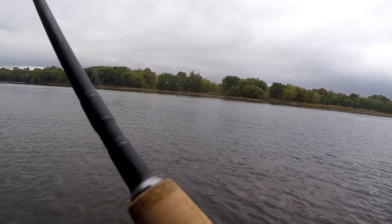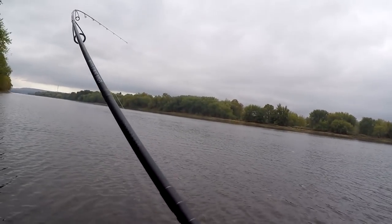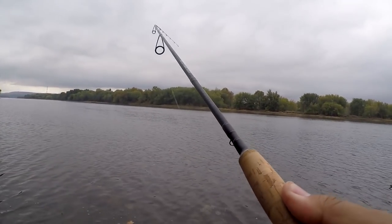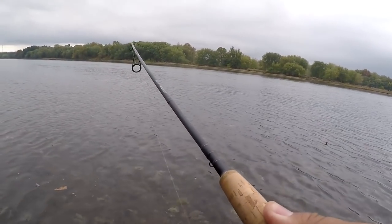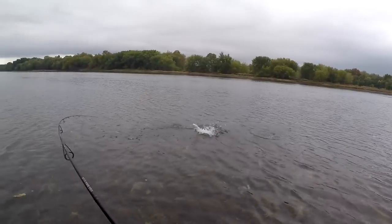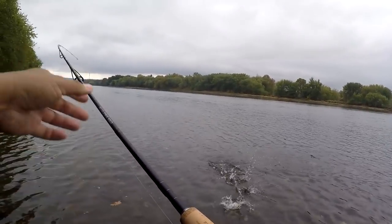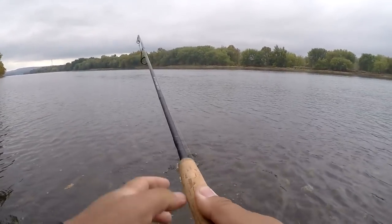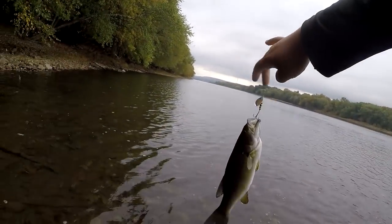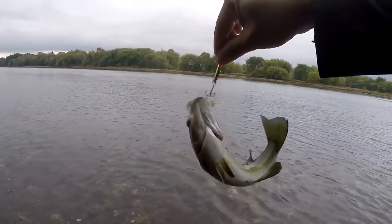Oh, fish on. Fish on, boy. Is it a fall fish? I need a fall fish. Could be a fall fish. I hope it is a fall fish. It didn't jump like a smallie does. Oh, never mind. It's just another smallie. Don't take me wrong, I love catching the smallies, okay?